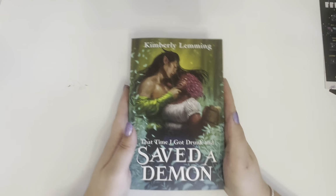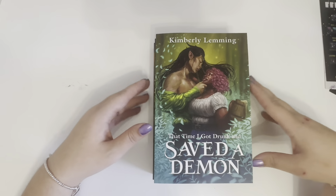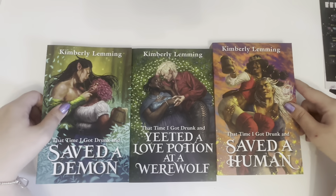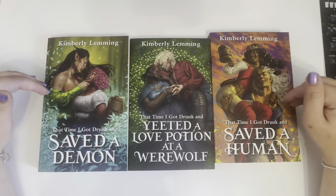So there were 2 full sets, but I only have one now because I've given her hers already. These were by Kimberly Lemming. Whereas Those We Drown I hadn't heard of at all, this set I had seen on TikTok before I went. It was one of the sets I was looking for. I did the entire warehouse twice.